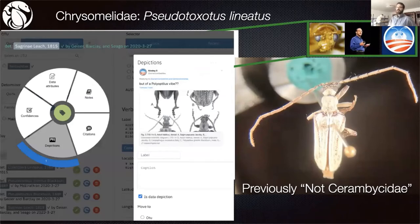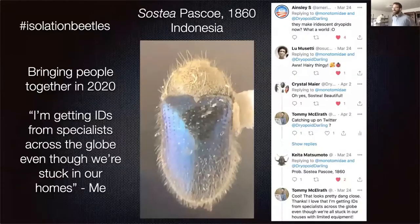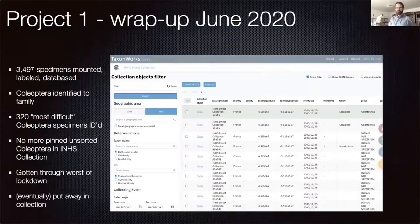Finally, I'd just like to show this beautiful little iridescent dryopid that brought lots of people together, both with comments about how pretty it was, but also with identifications. And during the peak of lockdown, this was key to my own mental health in getting myself reconnected with a community, even though I felt so isolated.